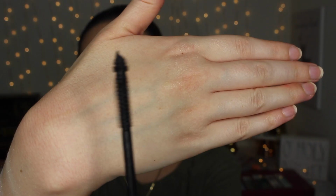And then, it's like a matte black with the silver. I think this packaging is really pretty. And let's see what the wand looks like. I hope it's a nice wand. I didn't even look at this yet. Okay, I'm kind of worried about this. So, okay, this is the wand.